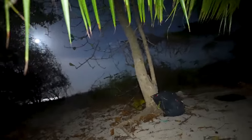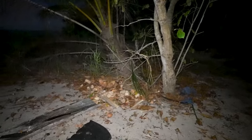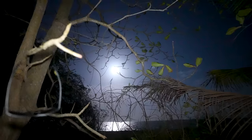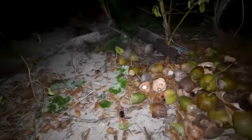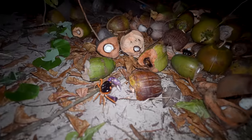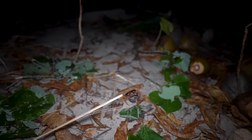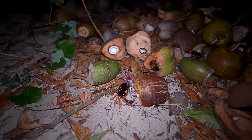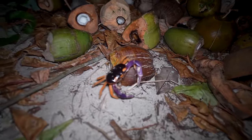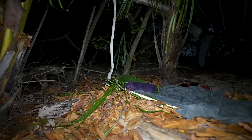The whole beach is alive right now. It's a full moon. Oh my god, there's a lot of them. Get out of my bed.